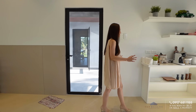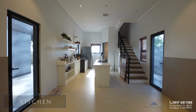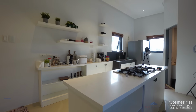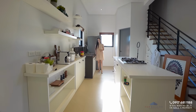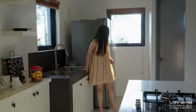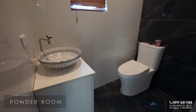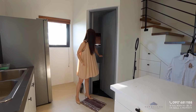Now, this is a very cute and pretty kitchen. So over to this side is your double sink. Very spacious enough for your preparation for your food. And your powder room. Okay, so complete with a water closet and the sink.